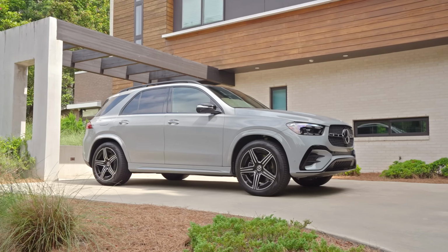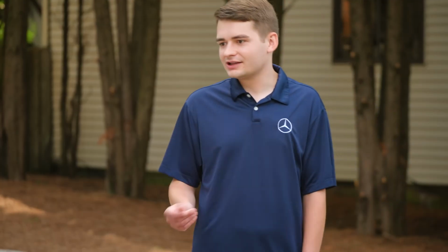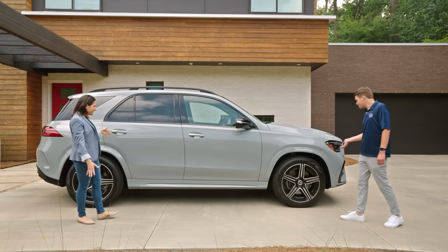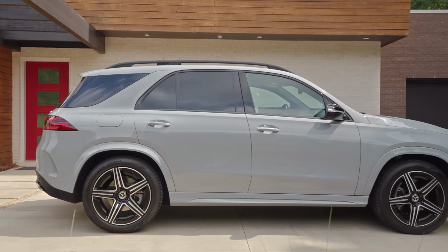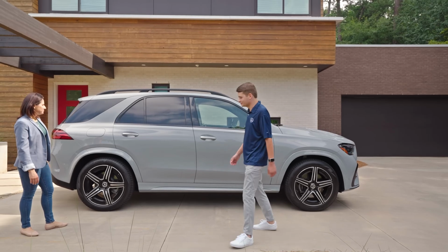This is a new color for the GLE. It's manufacturer Alpine Gray. And then we also have another new color for the GLE with the refresh. It's called Twilight Blue. It's a nice light blue color. Now I've noticed that it's not one of your sparkly colors, but it's also not a matte color. It's not a matte paint, it's actually a flat paint. So that means there's no metallic finish to it. I think it's a sporty look for the car. I quite like it. The black accents with the new paint, I think it goes really well.